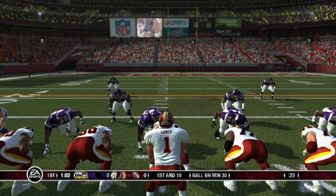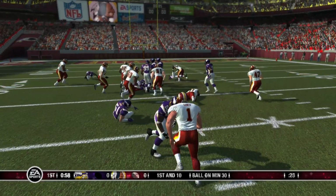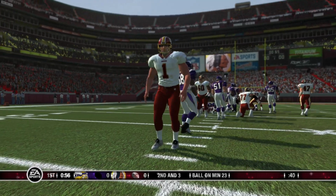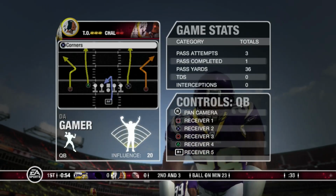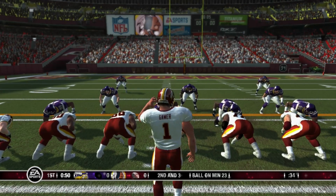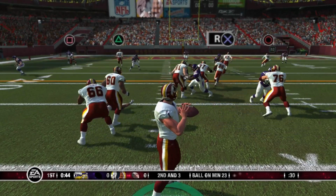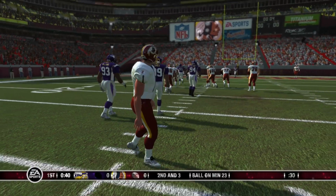They line up in a one-back set. They'll go with the run once again. He's tackled at the 23-yard line. Portis, the ball carrier on the play. Gain of seven. Second and three. Single back formation. 23-yard line. Drops back to pass. Looking in the end zone. But the defense is there.